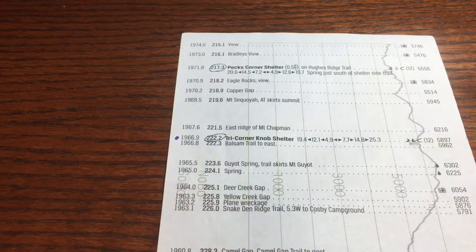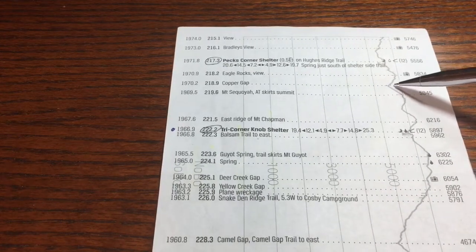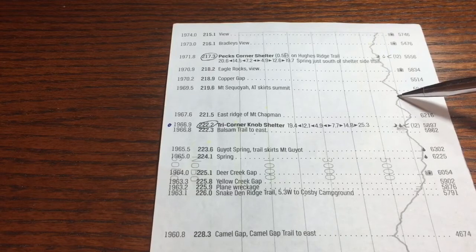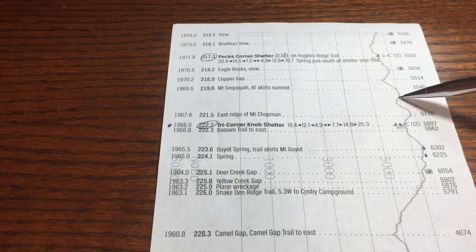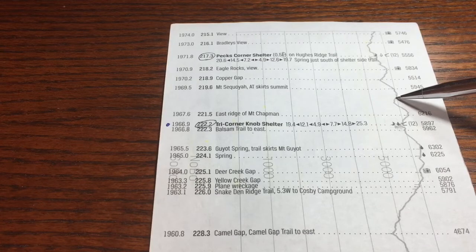All right, some of the prettiest views I had on the trail were coming up through this area. If you look towards Tennessee, the mountains were dwindling off towards the flat area. But if you look the other way towards North Carolina, it was just ridge after ridge after ridge. It's just absolutely beautiful scenery.